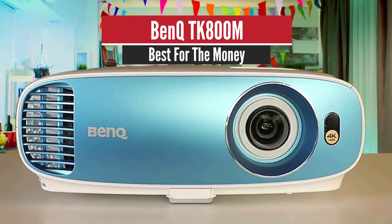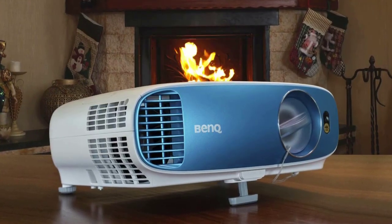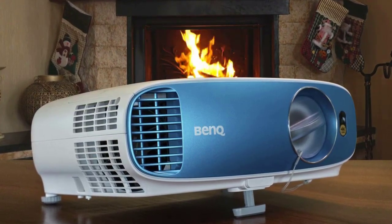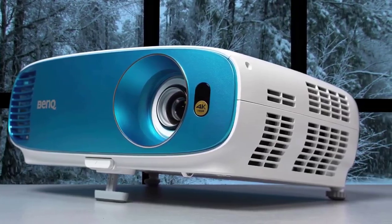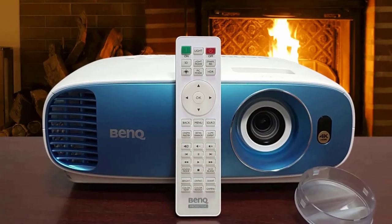Number 4. BenQ TK800M, Best for the money. Like its predecessor, the TK800M is a home entertainment projector through and through. Its single-chip DLP design offers full 4K UHD resolution using Texas Instruments' latest 0.47-inch DMD, or digital micro-mirror device imaging chip, which has a native resolution of 1920 by 1080.